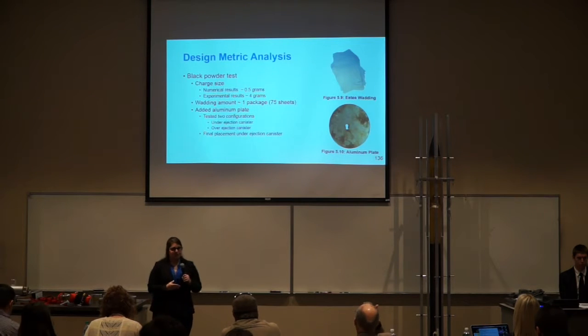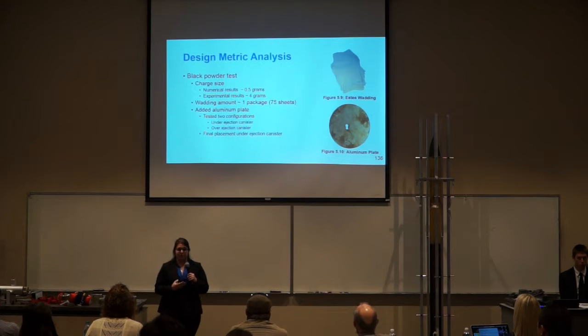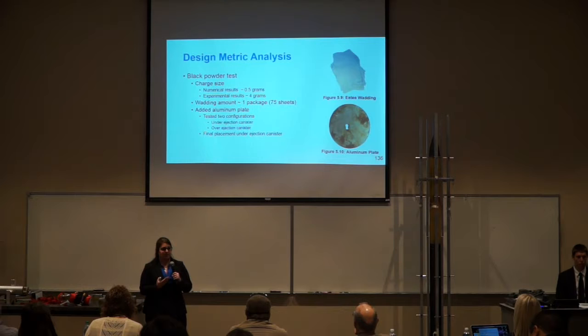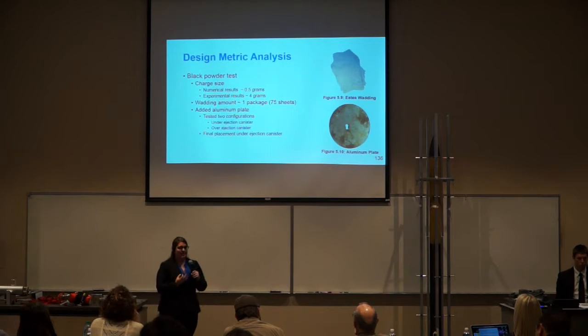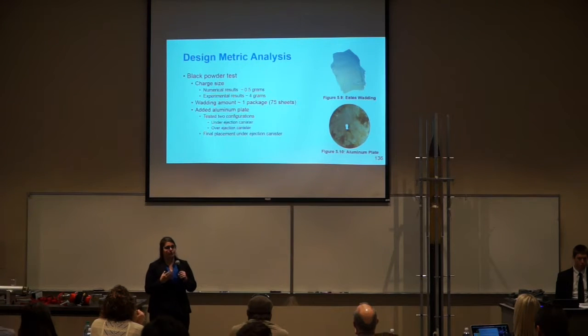We sized our ejection charges using MATLAB. We found that a 1/2 gram ejection charge would be able to produce enough force to eject both the parachute and the nose cone. However, when we began experimenting, we found that this was not the case. We started increasing the sizes of our charges up to 4 grams. The 4-gram charge was able to eject both the parachute and the nose cone.